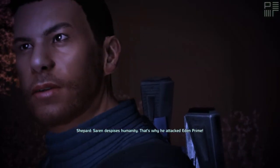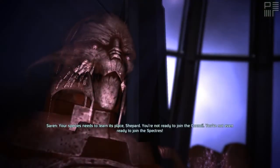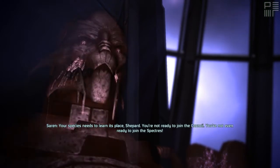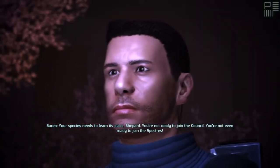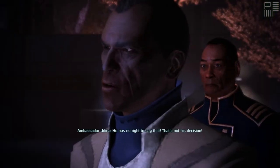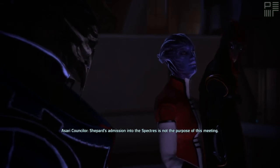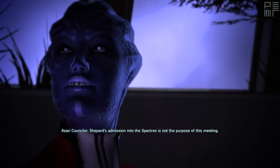Saren despises humanity. That's why he attacked Eden Prime. Your species needs to learn its place, Shepard. You're not ready to join the Council. You're not even ready to join the Spectres. He has no right to say that. That's not his decision. Shepard's admission into the Spectres is not the purpose of this meeting.